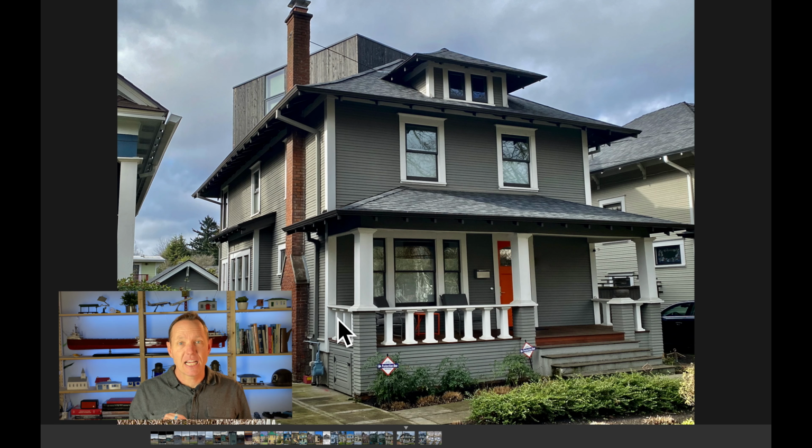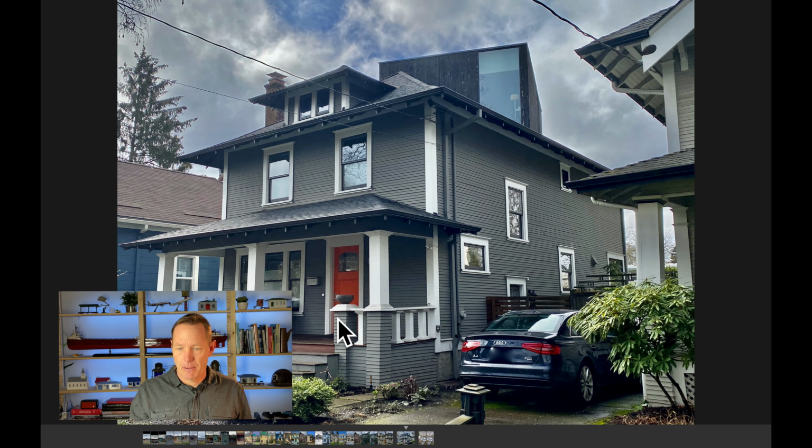I'm just gonna give you a second to look at this because this is the other side. Yeah, right? It's just a perfect four square and then this addition, and that is what's so interesting. But let's just look at the house just as a four square, right? Let's forget about that for a second. Let's look at this house.